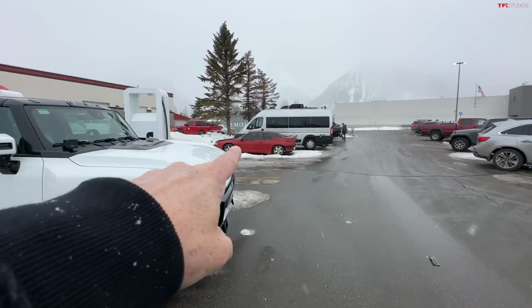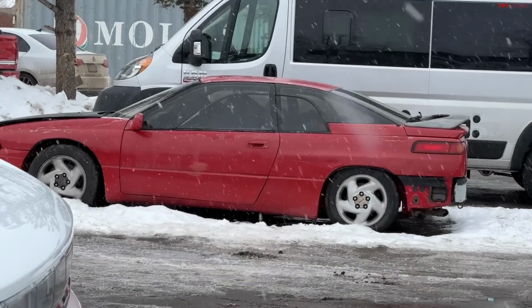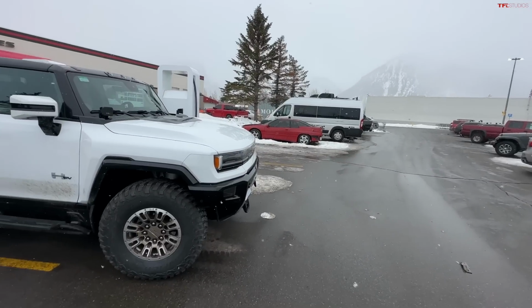Wow, that's a cool car. My mom had one of those back in the day, a Subaru, was it SVX? I can take a look in a second.